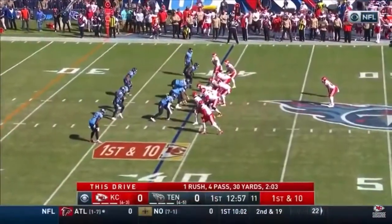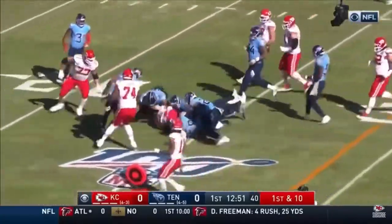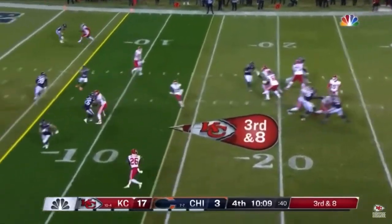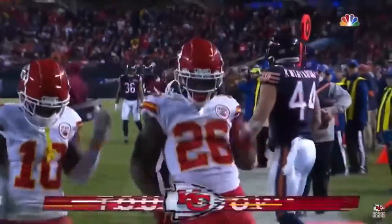That moves the chains to the Tennessee 39 on a toss to Williams. And he gets past the first wave and takes him on. Not blitzing him. Here he is again on a third and eight. He throws and he's going to convert again. And that's going to be a touchdown. Damien Williams into the end zone.